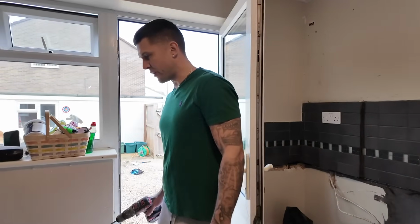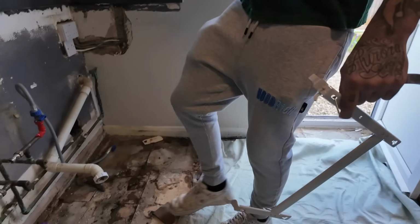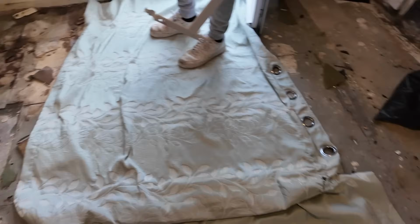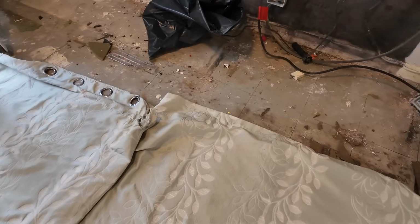But I don't want to go too far and disturb these tiles, because as I say, they're damaged. I'm not going to disturb anything. We're just going to leave this alone and let the professionals deal with it.